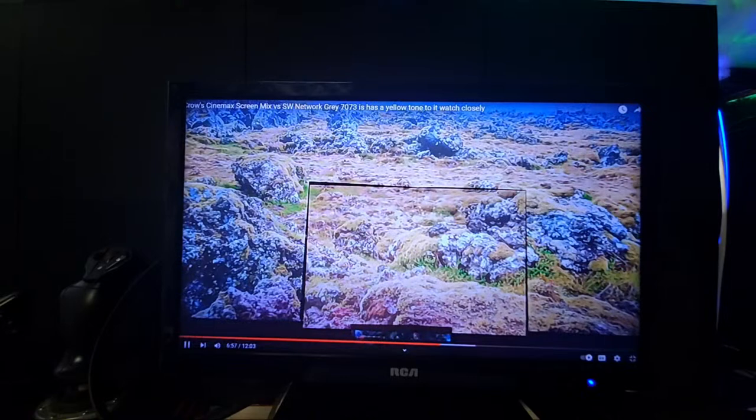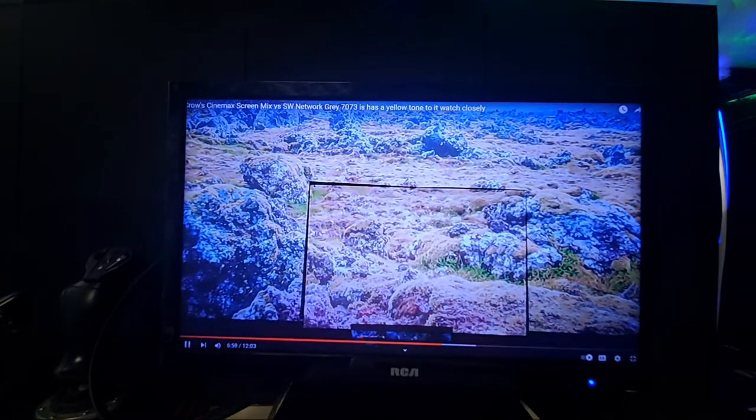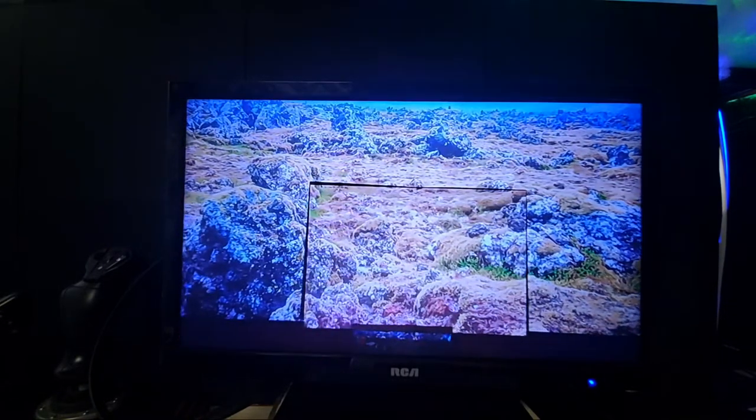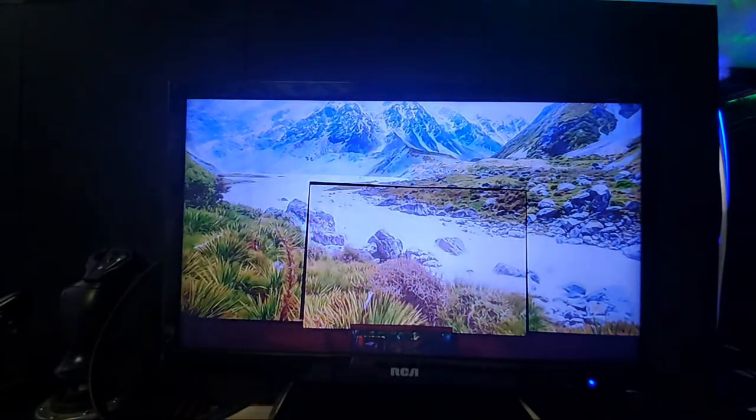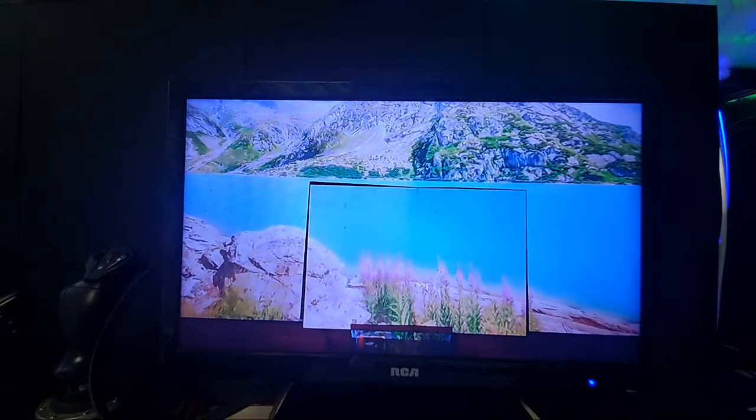And look how the water reflects. Look at that. That's a house paint. But the whites are off, colors off, no black levels.